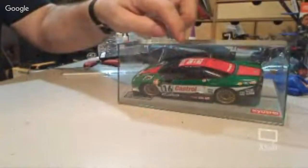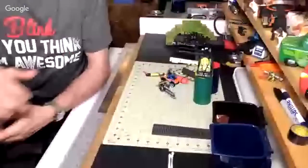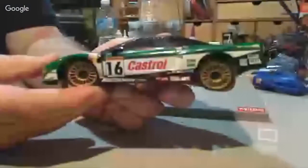So I don't have my spoiler anymore on this guy. That's my Mini Z. This thing is 18 or 20 years old at least. So it's a Mini Z. You don't find these anymore. It's discontinued. So it is a remote control.